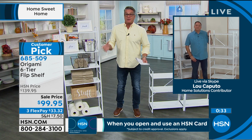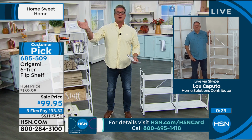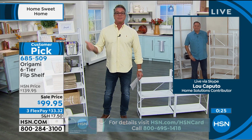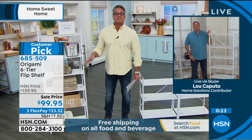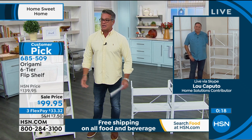And it was bulky. I mean, it was like 3 by 3 going across these little modular pieces. It was a pain in the neck, long gone since origami came. You're gonna love this. Everything is pre-assembled. You just decide if you want it tall or if you want it a little bit shorter. It's all you need to do.